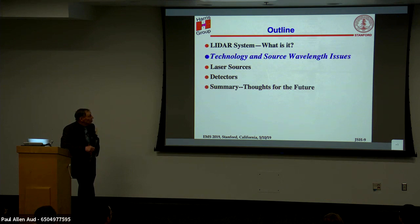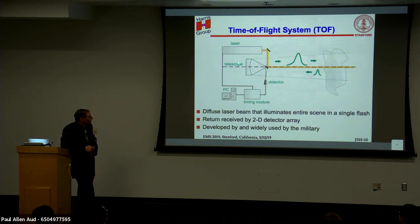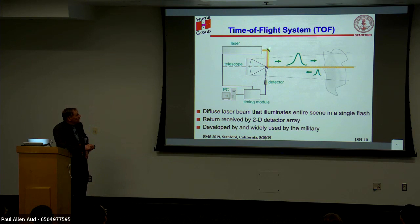And it turns out that wavelength is quite an important consideration. If you look at a basic time of flight system, there are different ways you can do this, but this is a simple one where you have a laser that sends out a short pulse, and then that's reflected back and on to a detector. Instead of just a single laser, you can also use an array of lasers and do things faster, and that's what some of my students are working on, VCSEL arrays, to improve that. The detector then receives the backscatter.